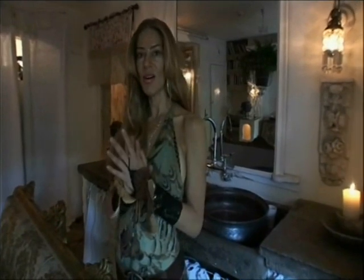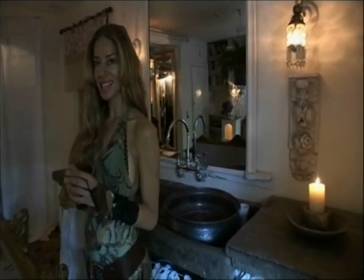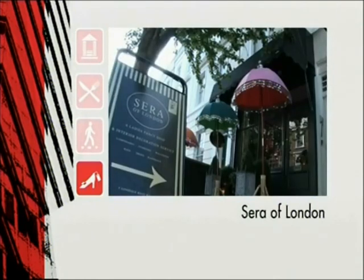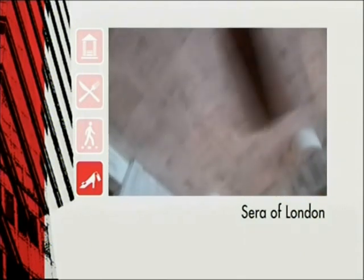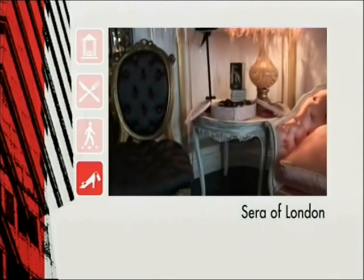Fourth place is my little shop called Sarah of London, which is a tiny little shop in Notting Hill Gate that sells everything that I make. So basically, I always wanted to open a shop because I would make things from home, and people would read about what I do, and they'd come and visit me at home. So I'd always have people, strangers, coming to my home, which sometimes is nice, but sometimes it's not so nice.